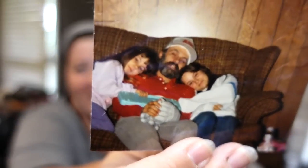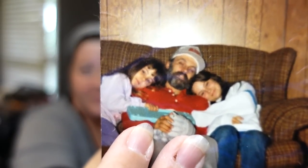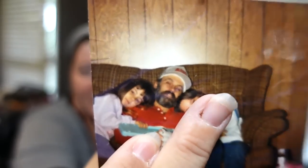Oh, wow. Why is this on my desk? It's a picture of my dad and my two sisters when I was little. This is baby Paprika right here. That's my dad. And that's the one that shall not be named. I don't know why that's on my desk.